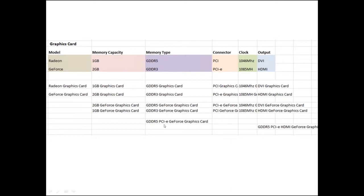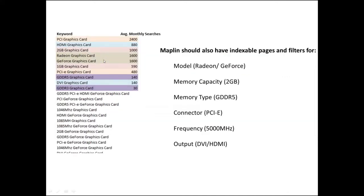detailed potential keywords. So we start off with Radeon graphics card. By the time we get down here, we've got 2 gigabyte GeForce. By the time we get down another level, we've got GDDR5 PCI Express GeForce graphics cards. And then obviously you can check the search volume of those.